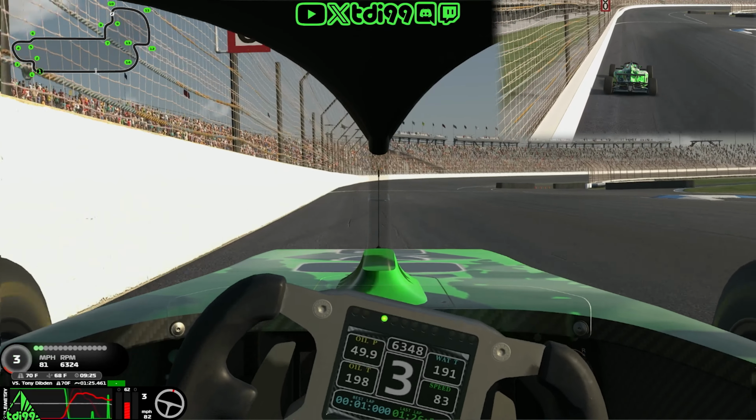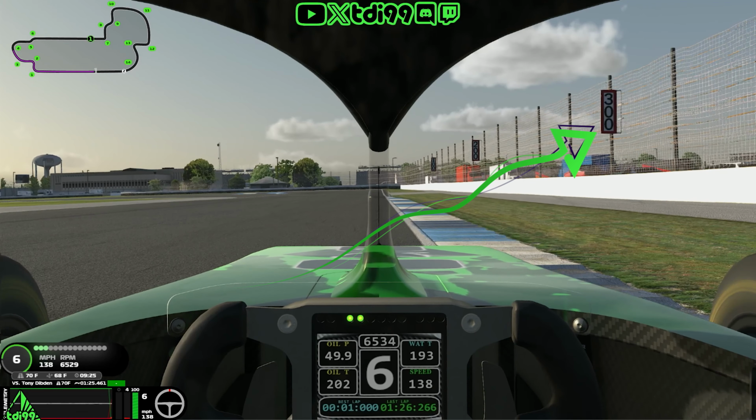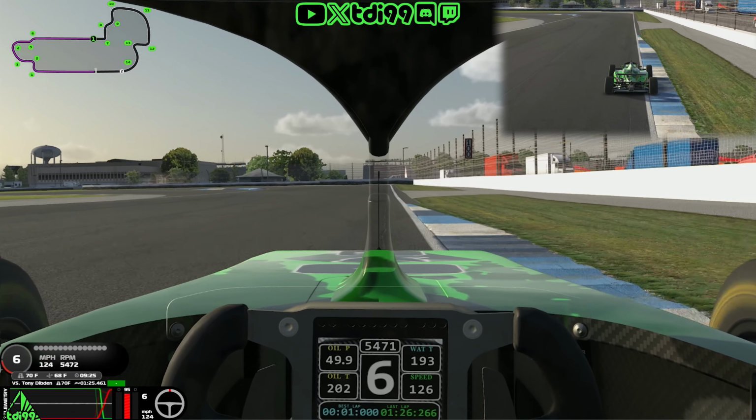But anyway, we are going down this straight now. Good overtaking opportunity through here, particularly if you get a good exit at turn 3 or turn 4, I should say, actually looking at the map. And you'll be wiggling through the chicane. Hunting for the braking zone, we're using the 3 marker all the way over there.